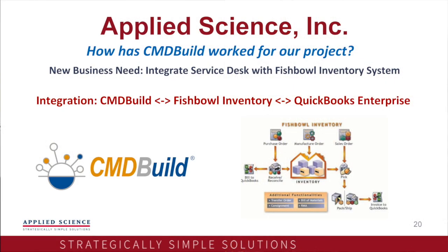So now we have a CMD Build instance, our HemoFlow service portal, that's integrated with Fishbowl Inventory and which is also integrated with QuickBooks Enterprise. So our service desk, inventory system, and finance system are now all integrated together. So that is a big win for Applied Science, is they're moving from paper-based and Excel files as a way of keeping track of things to a more unified system of keeping track of all their information in a more archival format.